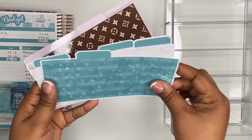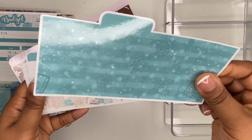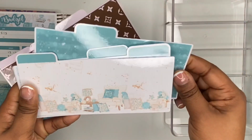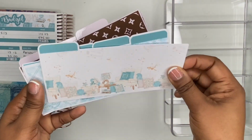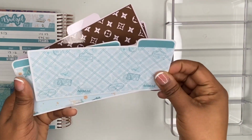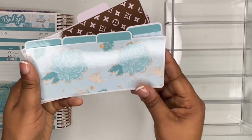I'm just going to show you them too. So we've got this blue. It gives me kind of those wintry vibes still, guys. And then we've got this pattern which has like an airmail kind of theme, and then we've got this lovely floral pattern.